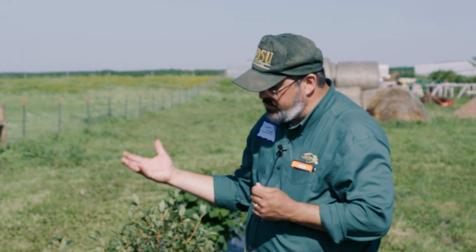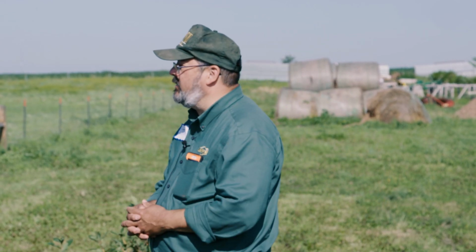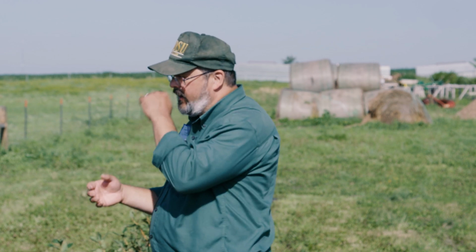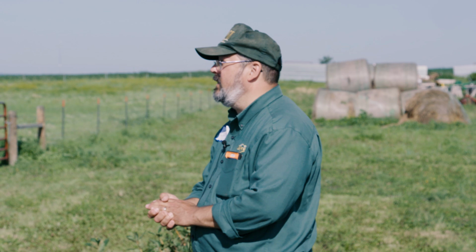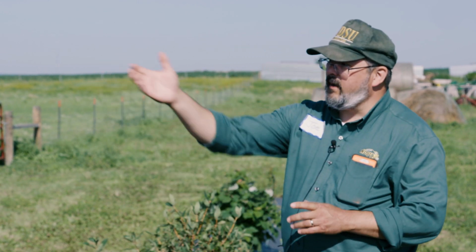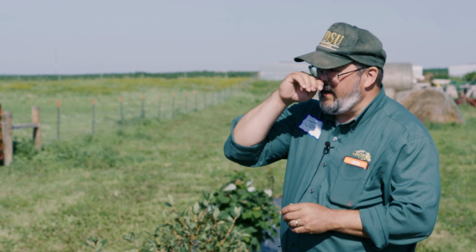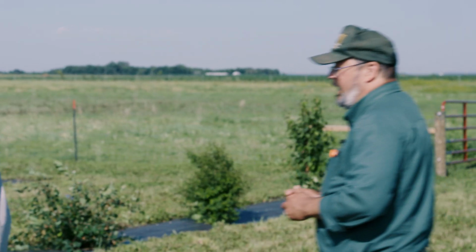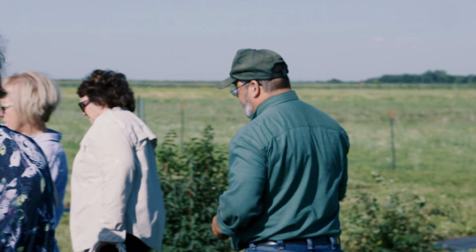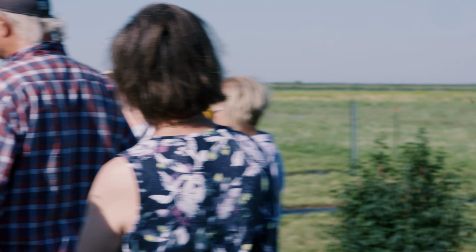The blueberries you find in the northern U.S., northeastern U.S., again, they need very high acid soils, which out here on the prairie we don't have. So regular blueberries just can't make it out here. Back there is an elderberry, American elderberry, that young one there. And there are a couple different types of elderberry. I just want to point them out.